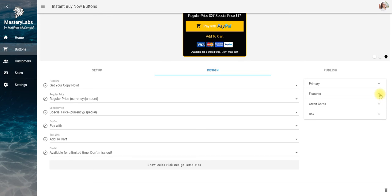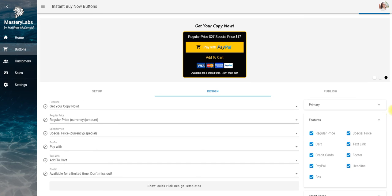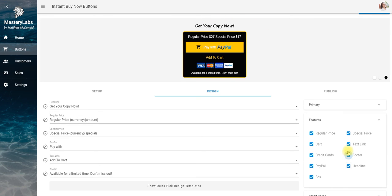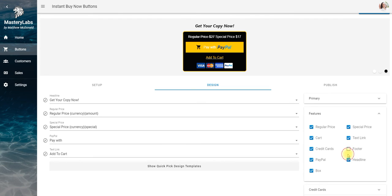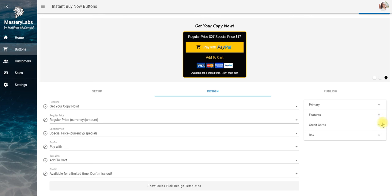So let's go back to the previous one. If you wanted to leave off the headline, you could do that. And you'll see that the Get Your Copy now disappeared. And you could also take off the footer. So like I said, you can pretty much toggle on and off any of these as you like.